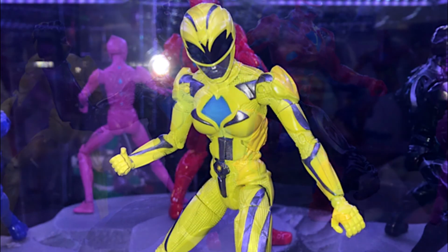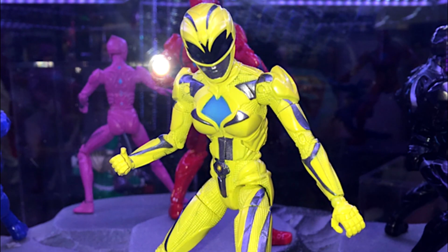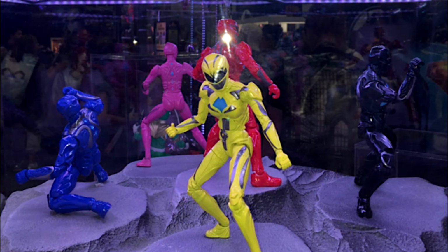The Yellow Ranger looks very weird and anorexic, and so does the Pink Ranger. So yeah, I don't know. I'm just on the fence about these guys. I haven't really made an opinion yet. I'd have to see them in hand, but again, that Black Ranger looks sick. So, and that pretty much wraps it up.